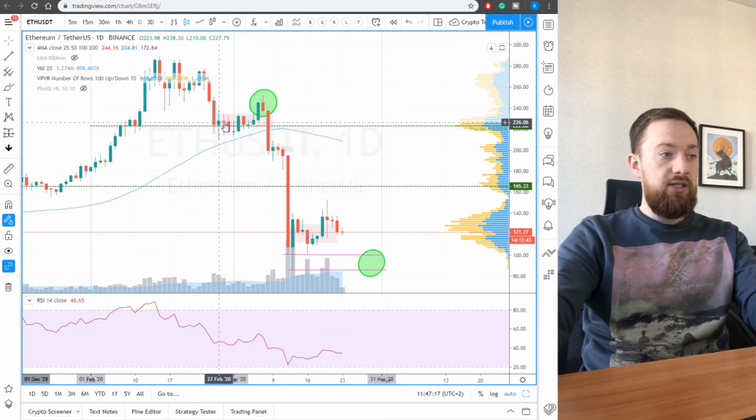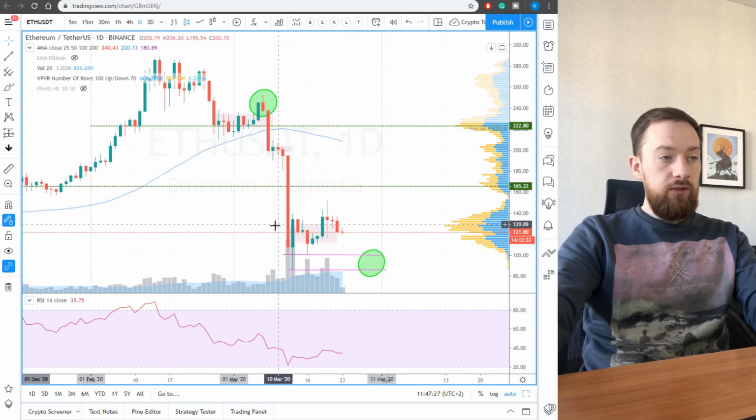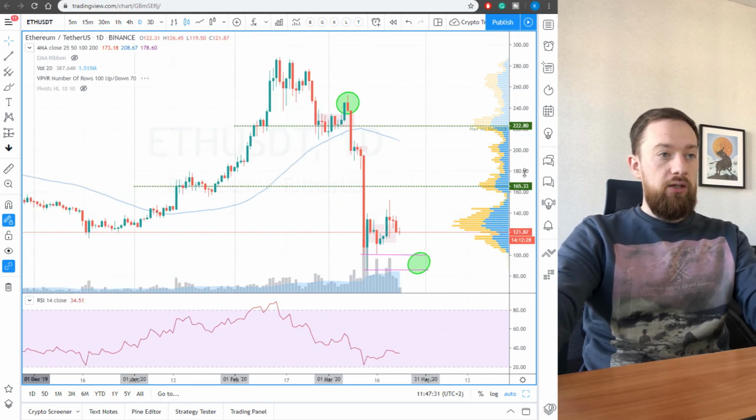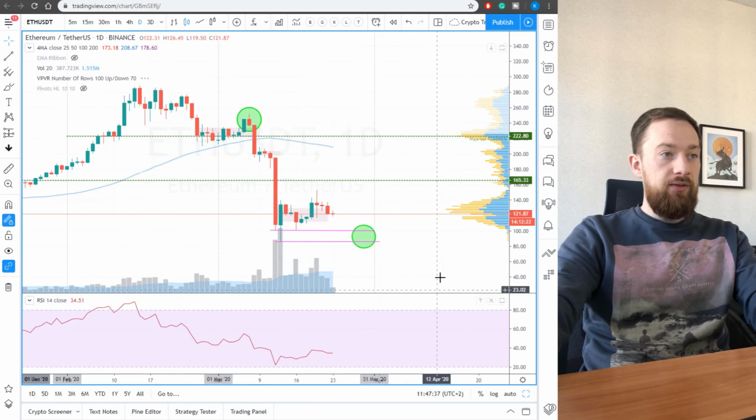From the 26th of February till the 8th of March, we saw the zone of accumulation with a nice volume over here, the shakeout, and then we went down straight away. So now we're in a similar scenario, accumulating in the zone between 110 and 130, and the shakeout at the end of the month to see whether the price can reverse and start its increase.